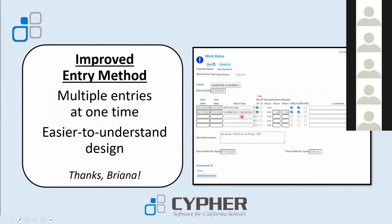Here, the second entry here is a modified work, modified duty entry. In this case, we've actually created the option here to show that that person was only allowed to work 4 hours a day. And since the system knows that they normally work 8, it's going to reduce their hours by 4, and that's what's going to be counted against their FMLA and Cypher. You can put a description of the work restrictions right here, as always. And then you've got your date of the next doctor's appointment and the time. You can attach the doctor's report, the progress report, PR2 or whatever it is, directly to this.